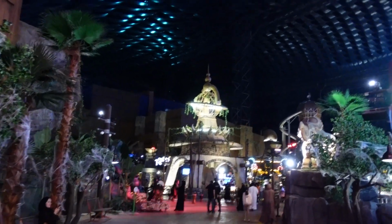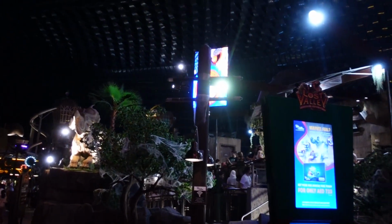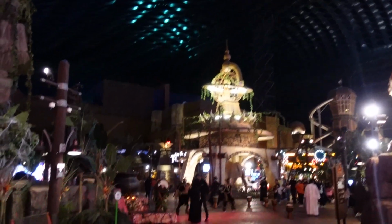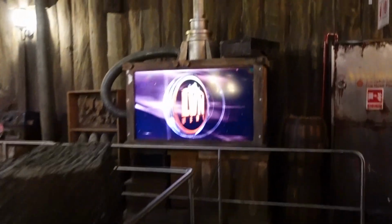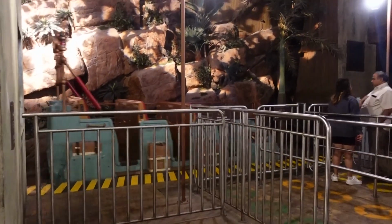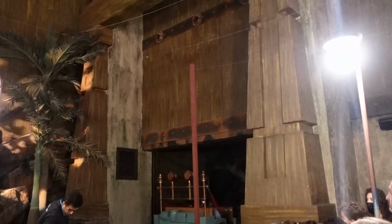Wow, it's a bit crazy. It's mad that this is all inside. And right on the front.